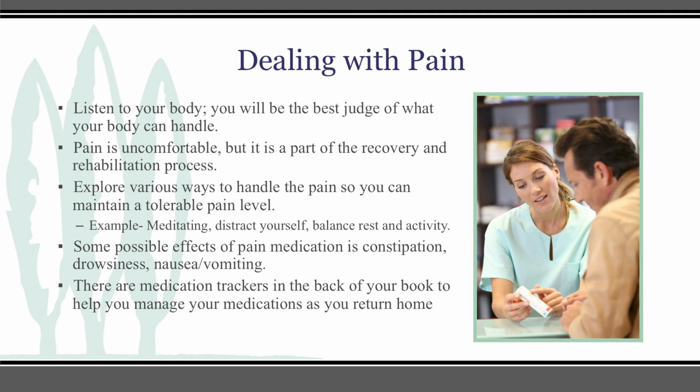When you are discharged from the hospital, you will have some medications to help with pain, but there are also other things you can do to help manage your pain at home. One is to ice the surgical area multiple times a day, stay hydrated, and balance your rest and activity. Don't overdo it. You should do a little bit more each day, but don't double or triple how far you're walking. That can be too much. Distract yourself, such as with music, television, reading, even meditation.